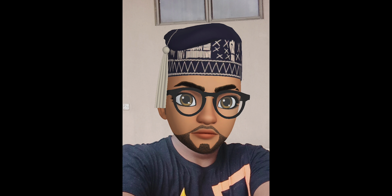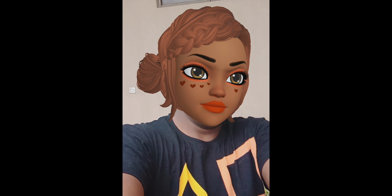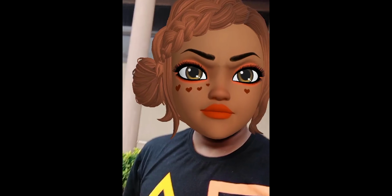It has an AR mode, AR 3.5, that you can use to capture pictures like this. You can also use it to capture video and change your voice with the AR mode.